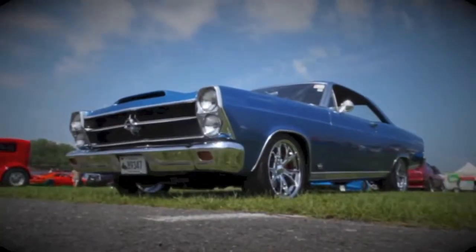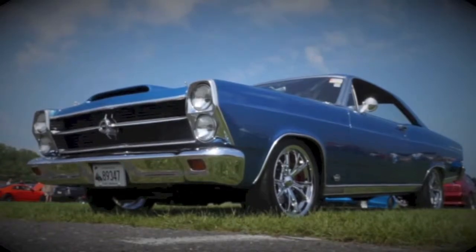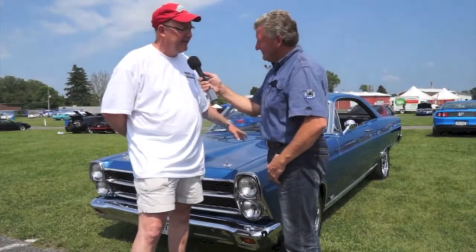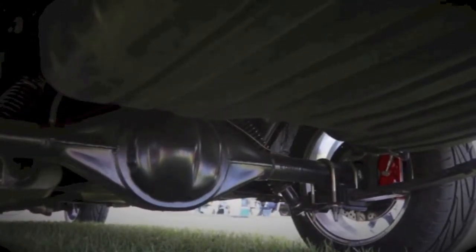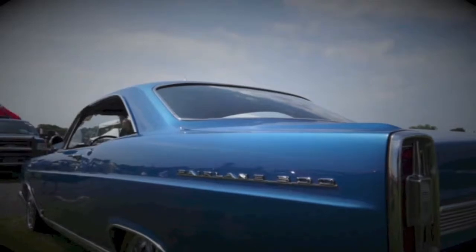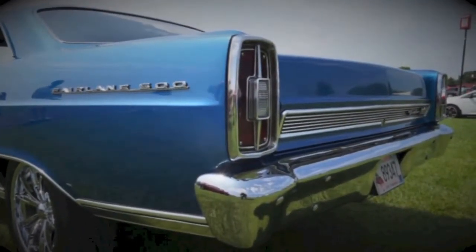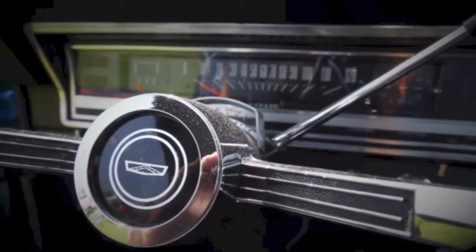Now, Dan, when you got the car, how did it look? It was painted the way it is now. It was restored to original specifications, had the original 289 C4 automatic and a little 8-inch rear end. And so when we bought the car about 3.5 years ago, we drove it for the first year and had fun with it the way it was, but we wanted to turn it into our version of a mid-60s muscle car.